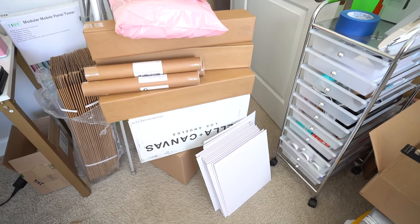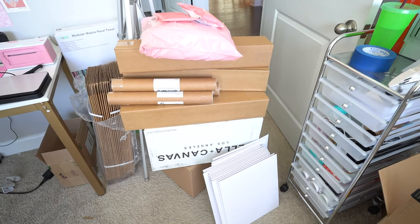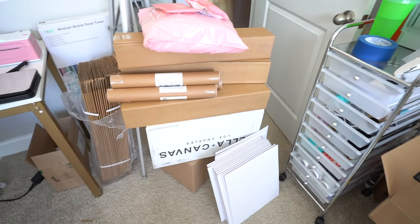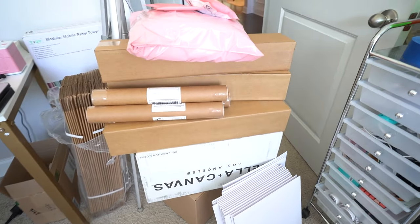Alright, we are all wrapped up with orders. Now I need to just get all this stuff to the post office. I'm gonna go give my pumpkin some love in just a second, and then we'll be wrapped up for today because this has been a lot.